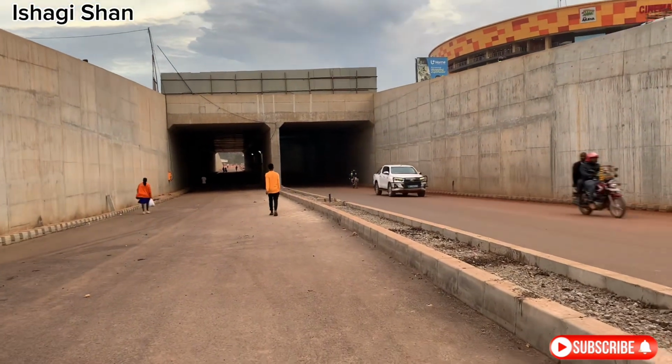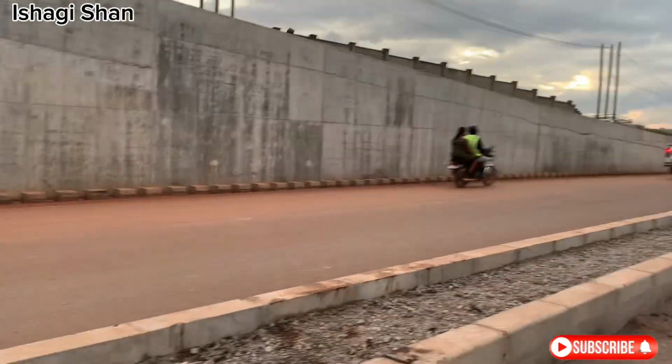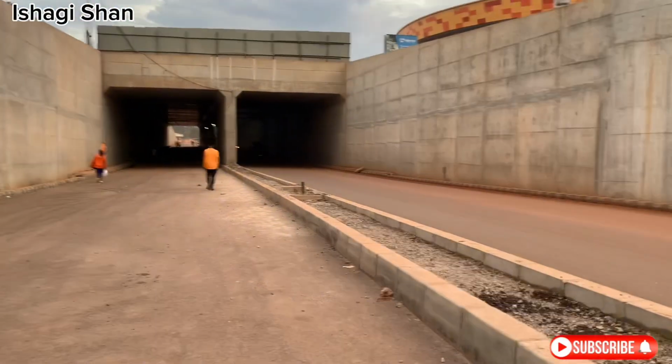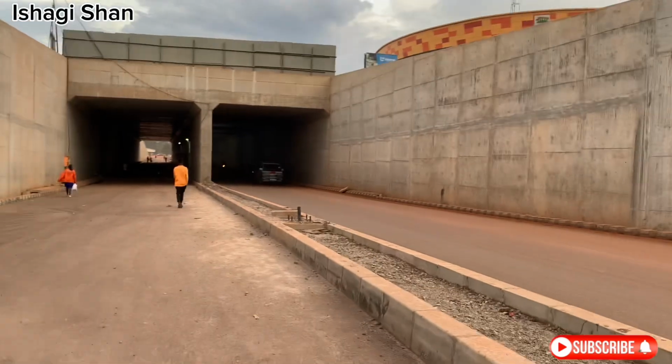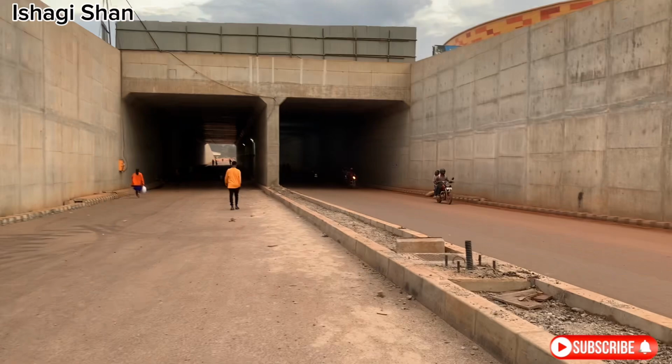Look at that. Vehicles are already coming out, in and out. So cool. That means the project is literally 99.9% done.